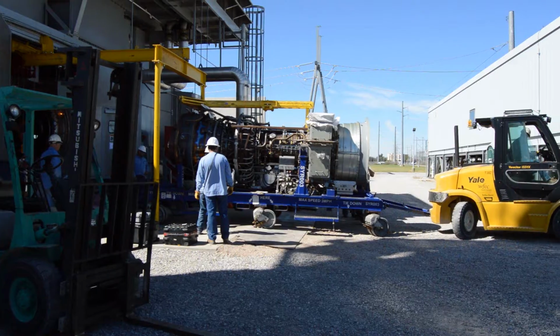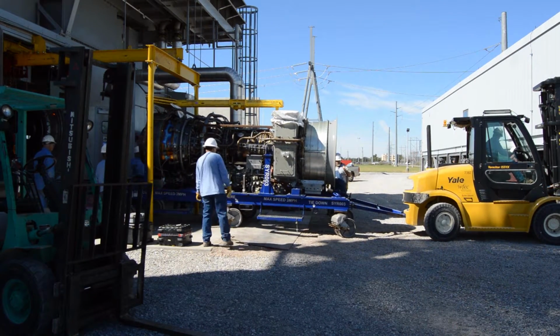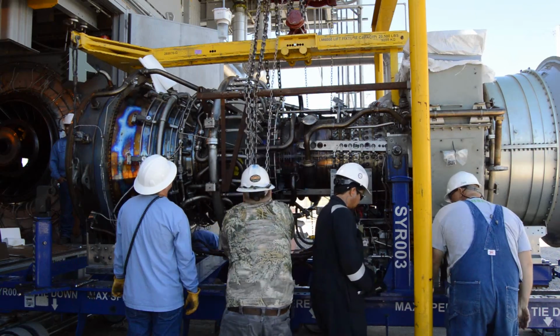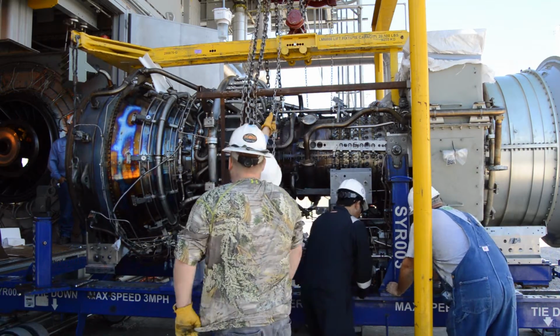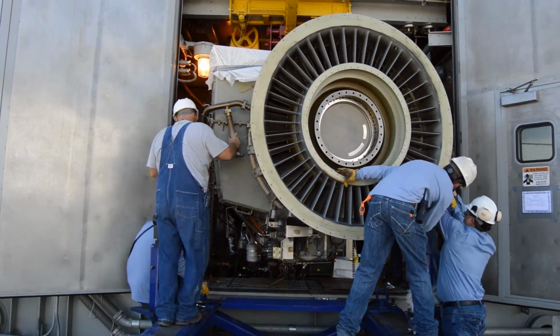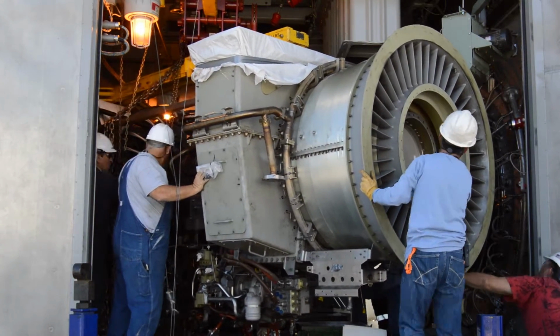The Anadarko plant maintenance crew overcame that challenge with some ingenuity. Once the engine was back into place, it was then hoisted and positioned into the package. GE had 4 technicians on site to assist WFEC crews with Units 10 and 11.